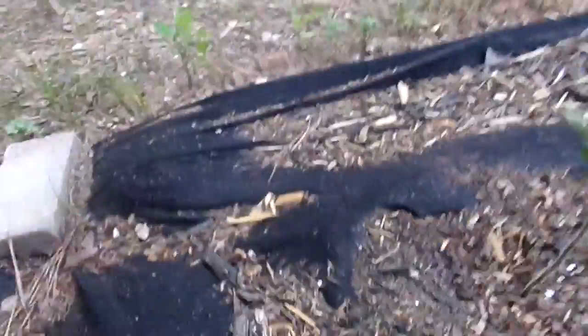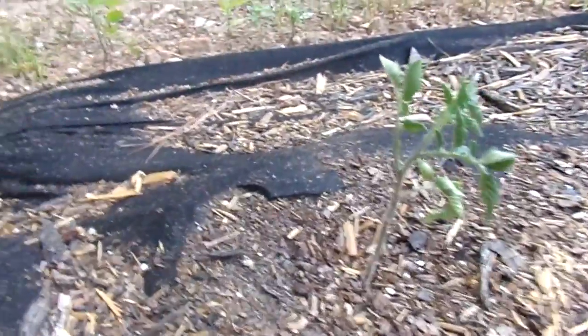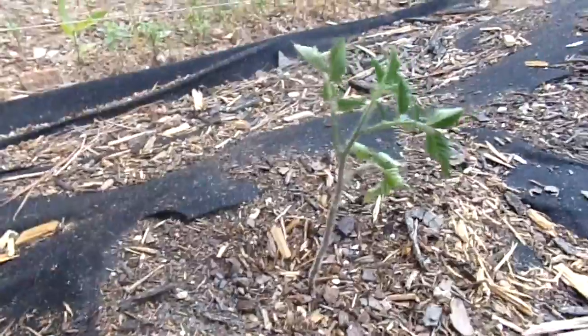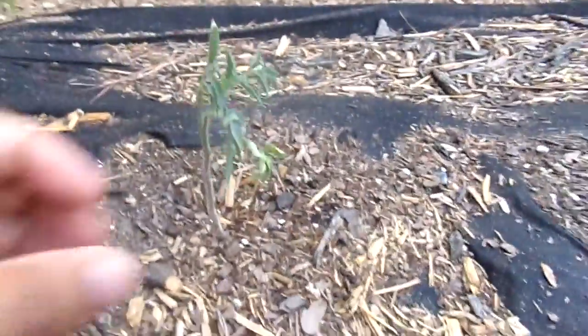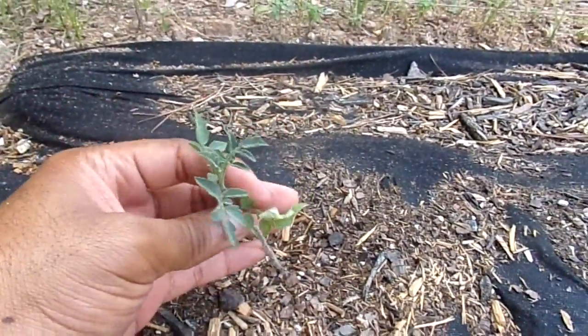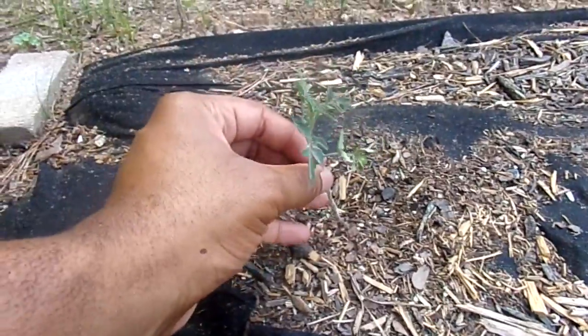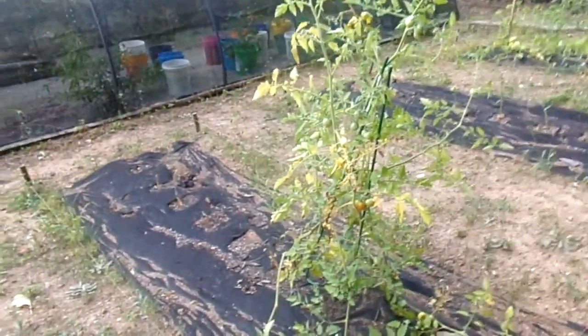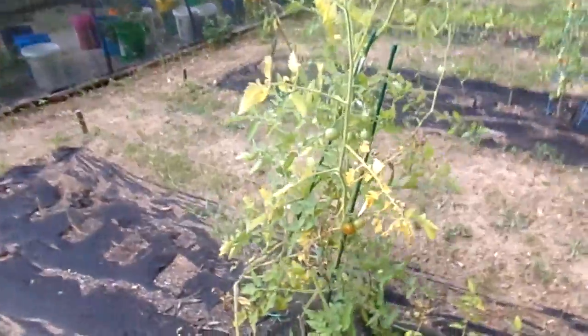And so over here we have some more tomatoes that are growing and that will be ready for harvest hopefully by late September, early October. And so this is considered a seedling because it's a baby plant. And then this is a cherry tomato plant. So this will grow into that, hopefully, if everything works out with the weather.